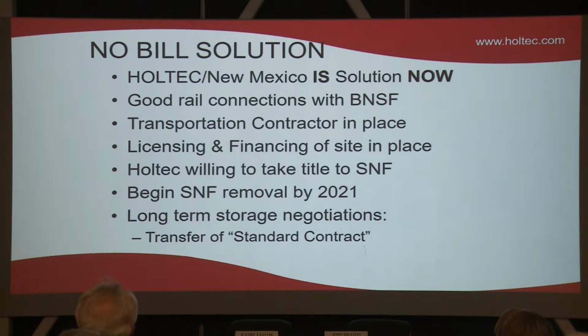The utilities themselves are motivated to do it, and many of them have storage funding in place that would allow some of this to happen. And Holtec is even willing to take title to the fuel, which is highly unusual. Nobody's been willing to do that, and that's one of the issues with the utilities. They want DOE or somebody to take title so that they are relieved of the liability. We've talked about that at length. So that's a real benefit in terms of the Holtec system.